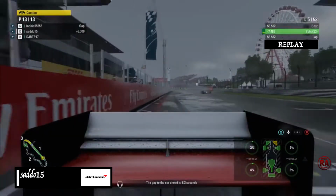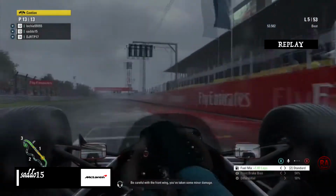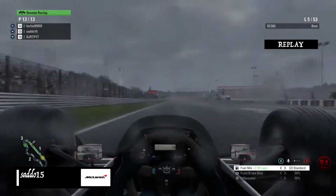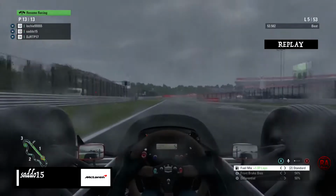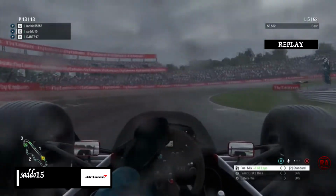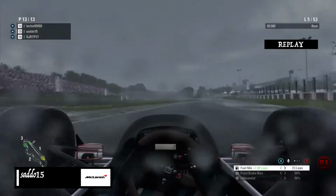Ahead is 8.3 seconds. And there goes Greek, actually. You've taken some minor damage. Just look at it. It's just so hard to get on the power here. Even when you're driving these cars, maybe avoid the lower gears, especially because you'll just wheel spin all over the place, really.